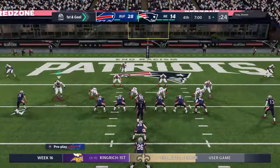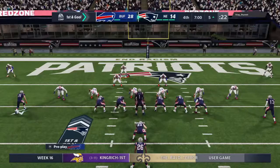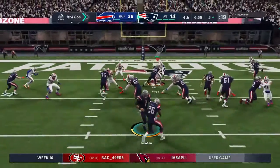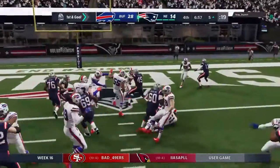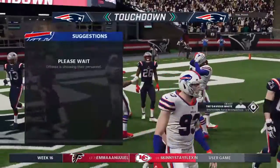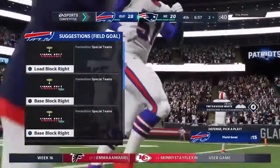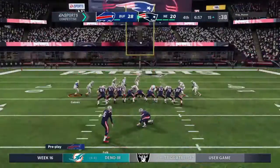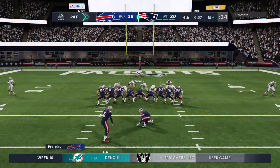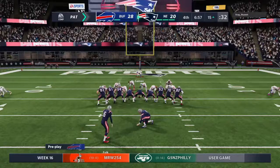First and goal, and they got to be thinking a chance to get right back into this football game. They'll run with Michelle. And he is in. Touchdown, New England. Sony Michelle, his 2nd touchdown of the night. And the Patriots are back within a score. For the extra point. So the 2nd time tonight he has hit the end zone, Charles.